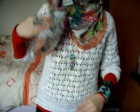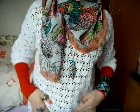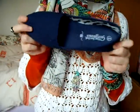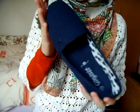And then a Primark top, I've got my plain black skirt, and I'm wearing my fake Toms, which are from New Look.